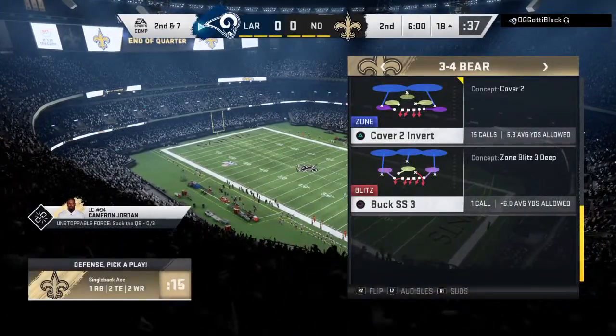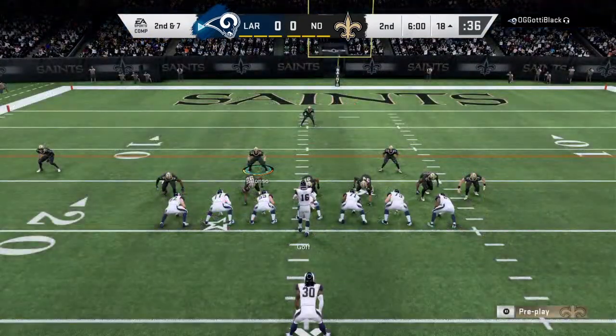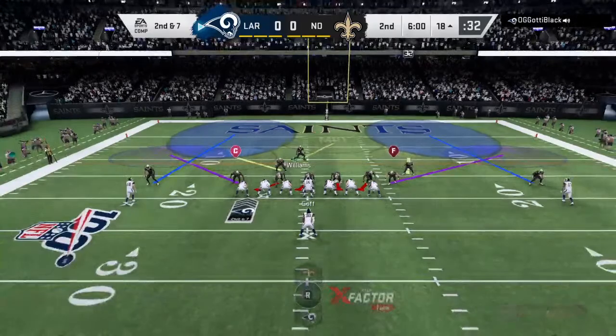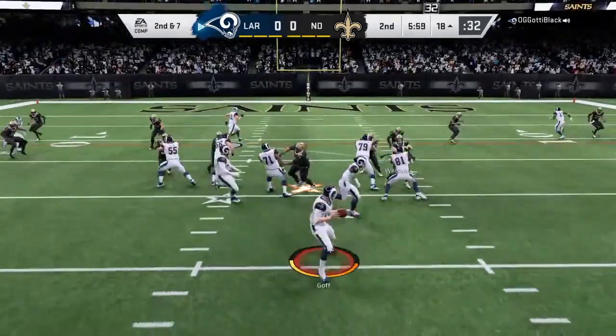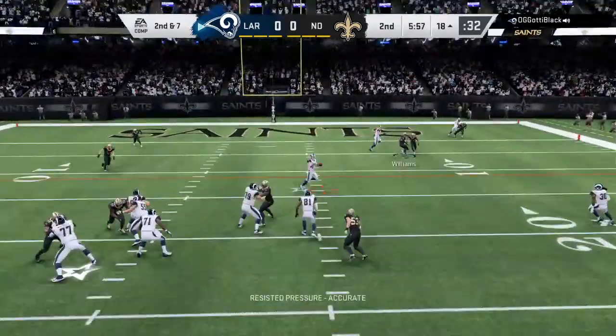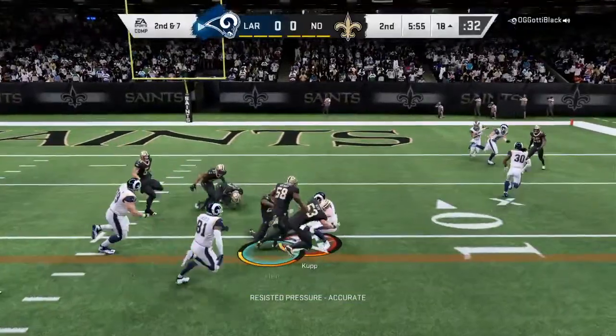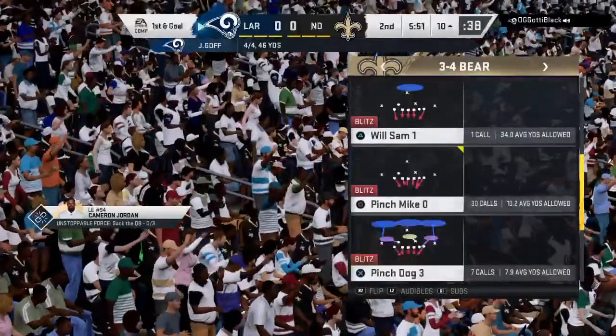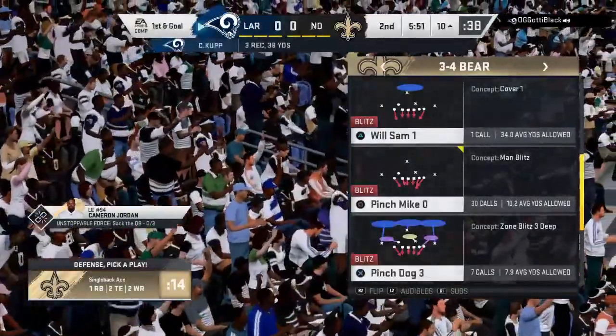Hey, check. 3 down. A play fake to Gurley. Now Goff. He'll get this one to Kupp, complete. And he'll get it here to the 10-yard line. 9 yards to pick up there, and it's a first down.